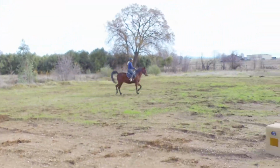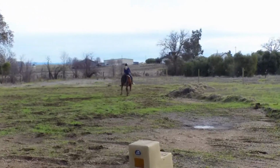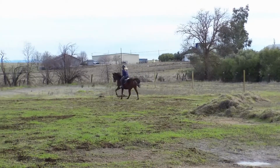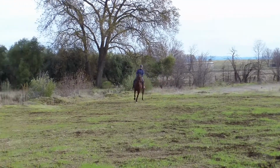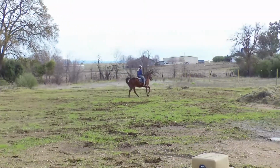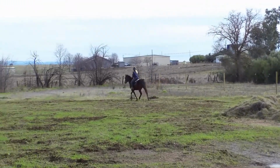So the boys are home, and this is the arena that will be an official arena sometime next year. But the ground is good enough, and it's actually cushioned. It's kind of funny. They have some cushion in it, as if it was a tapeta at a racetrack. It's got some sponge to it. So today we were trying to work off my seat.